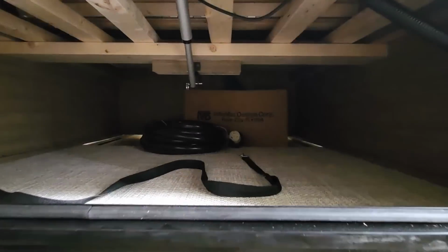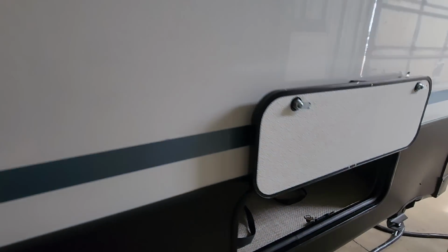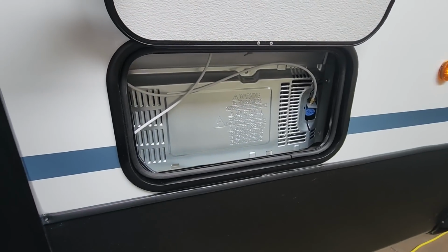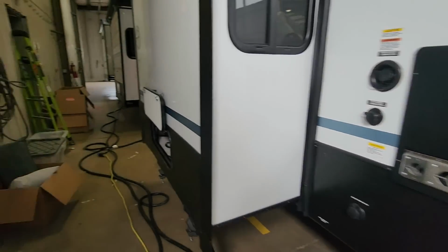You have limited storage here. This is going to actually be one of your underbed storages. You can see part of the VersaTilt system there as well, which is what tilts up the bed. The reason why you don't see a lot of exterior storage on these units is because people who typically get one of these will have some other type of storage means. They'll maybe build a small shed, something that they will use to be able to manage storage. That's to access the back of your refrigerator.